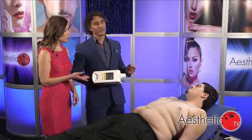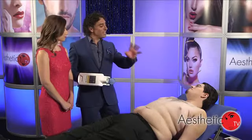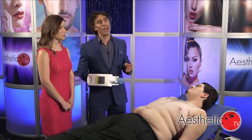How comfortable will this be for him, and what can he expect? It's a very comfortable procedure. In the beginning, he's going to feel a cold sensation for about 10 minutes. That's going to go away, the area will be numb, and then he can get on the internet, watch TV. It's very comfortable, and the whole thing only takes about 1 hour.